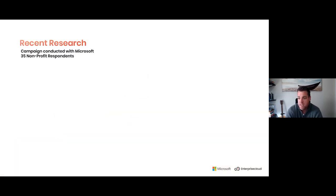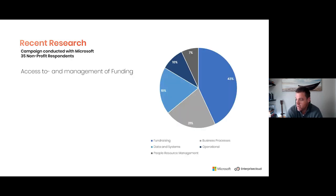So the reason we're here today is we recently performed a research study with over 35 non-profits from South Africa and around Africa, and we asked them what some of their biggest challenges were. The responses were very, very interesting to us, and there were three key areas that people were finding significant challenge in. The biggest area being access to and management of fundraising. So the whole, how do we go and get fundraising? How do we manage the funding once we have it? How do we make sure that we have effective delivery of that funding?